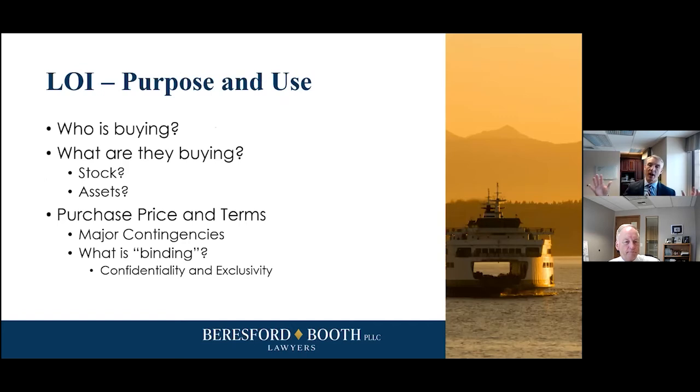So from there, again, we've made the decision to sell. We found a prospective purchaser. Confidential information has been exchanged within the context of a confidentiality agreement. So now buyer and seller know a little bit more about each other. There's a certain level of trust that has developed between buyer and seller. So, okay, now what do we do?